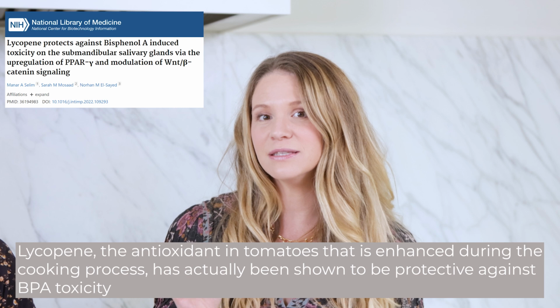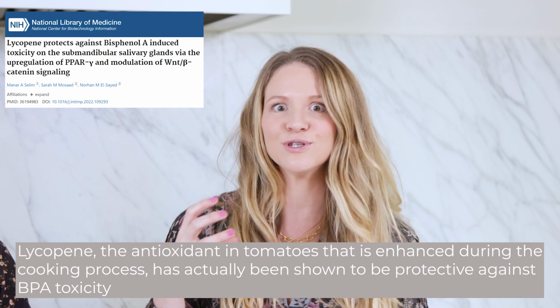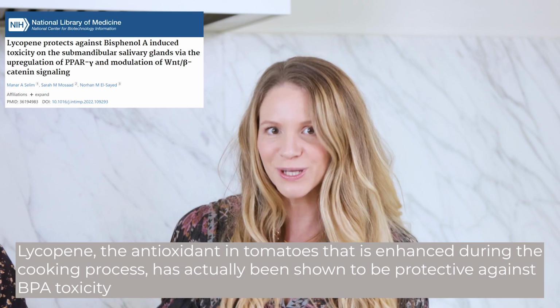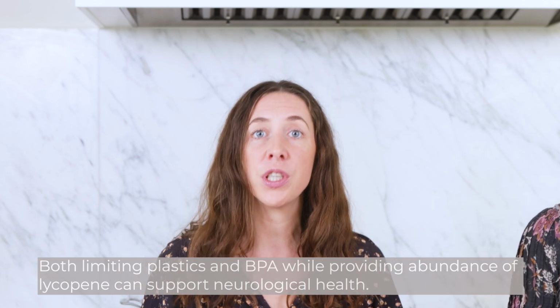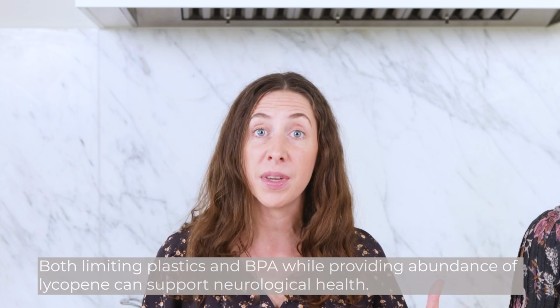Now, lycopene that's found in tomatoes and is enhanced when the tomatoes are cooked or stewed or more broken down actually can combat some of the ill effects of BPA, which is really cool. We can see BPA and plastic particles as actual neurotoxins. So supporting our children's neurological health, which extends into ADHD, autism, as well as neurological development and brain health, we want to provide an abundance of antioxidants like this lycopene to actually be neuroprotective.